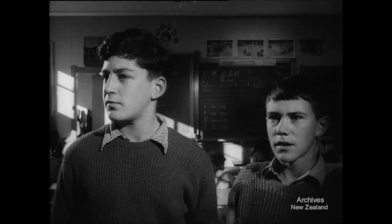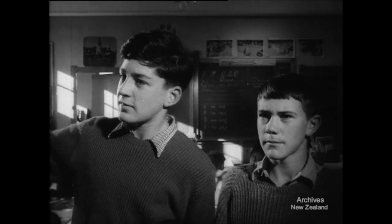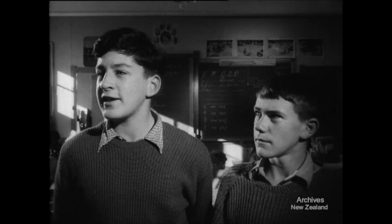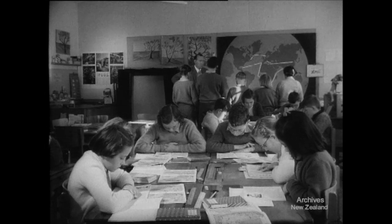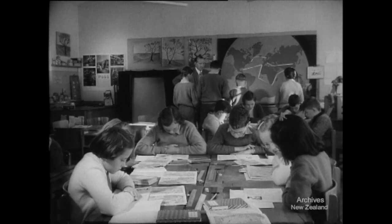Can anybody tell me why the sheep population is increasing, especially in Hawke's Bay? Yes, John. Because of the scrub clearing. Good. Any other reason? Robert? Because of the fertilising done by aerial top dressing. Good. Thank you, Marilyn. Now carry on, Robert.